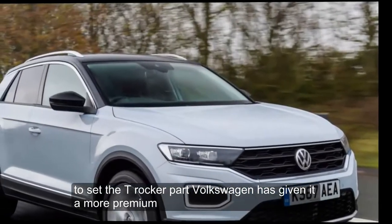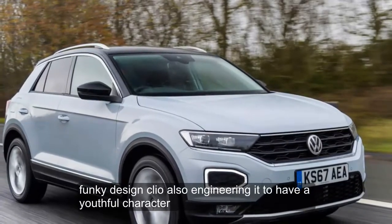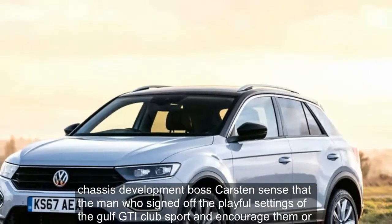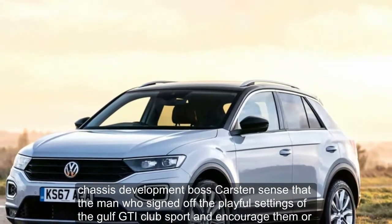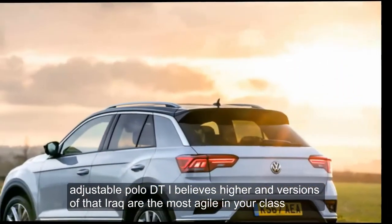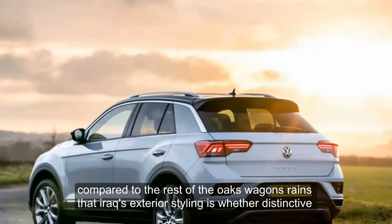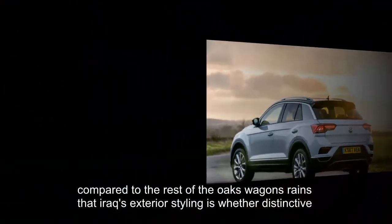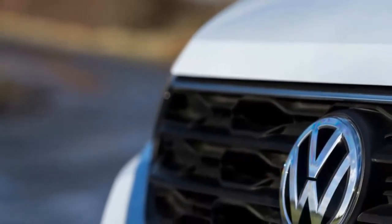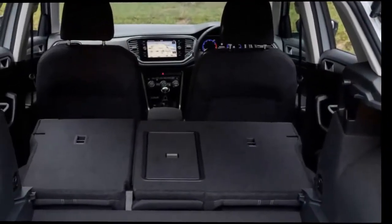To set the T-Roc apart, Volkswagen has given it a more premium, funky design while also engineering it to have a youthful character. Chassis development boss Karsten Schebsdat, the man who signed off the playful settings of the Golf GTI Clubsport and encouraged a more adjustable Polo GTI, believes higher-end versions of the T-Roc are the most agile in their class. Compared to the rest of Volkswagen's range, the T-Roc's exterior styling is rather distinctive. It features quirky additions such as indicator lights that circle the fog light clusters and more boxy dimensions, along with a gently swooping roofline and angular lines.